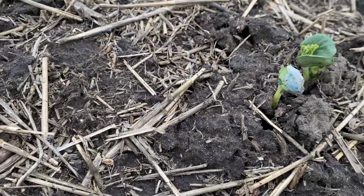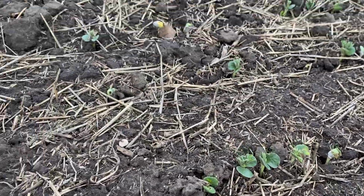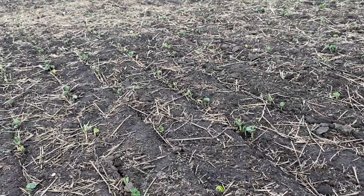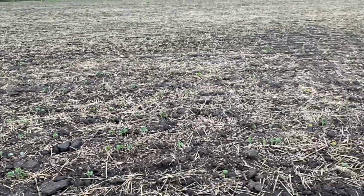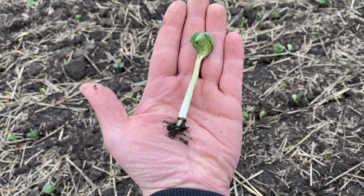So these are really cool. I was telling you about these earlier. This is something I've never grown before. I've never seen grow before. Never been grown in this area. Never successfully been grown in Manitoba that I know of. I had done a lot of research on these things.